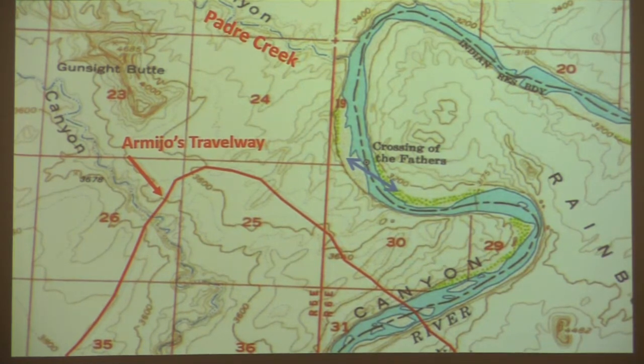Bruce, do you know the name of that canyon south of Vandre Canyon? It just says canyon. No, I'm sorry, I don't.